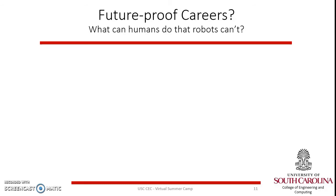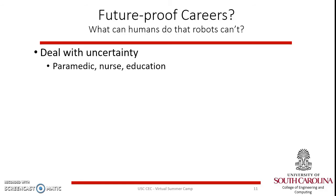So I worry about this. My kids are going into high school, early in high school. And I think about what are some future-proof, possibly, careers that automation won't get rid of. So that's something I worry about. So dealing with uncertainty, anything that's, you know, if you have a stack in a warehouse, that's not a lot of uncertainty. But a paramedic that comes onto the scene of an accident, or a nurse that has to deal with all sorts of different people, or teaching people, you don't think about it.